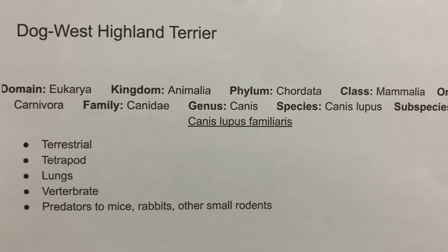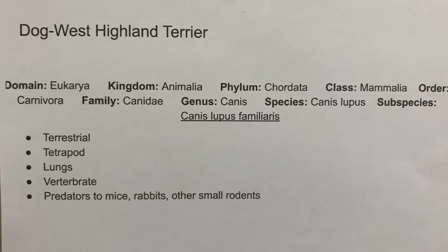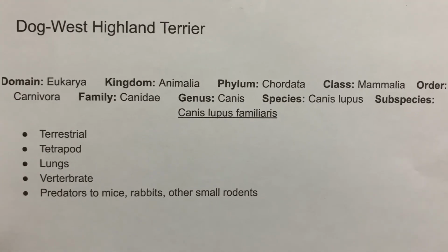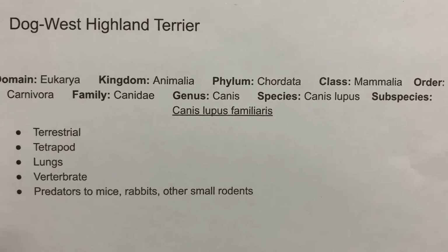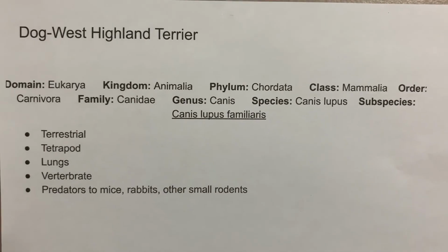A dog is in the domain Eukarya. Its kingdom is Animalia. Its phylum is Chordata. Its class is Mammalia. Its order is Carnivora. Its family is Canidae. Its genus is Canis. Its species is Canis lupus. And its subspecies is Canis lupus familiaris.